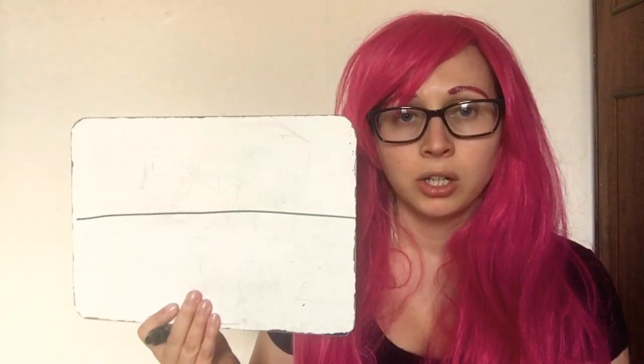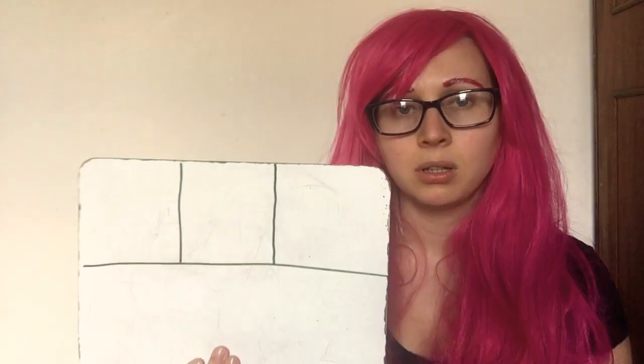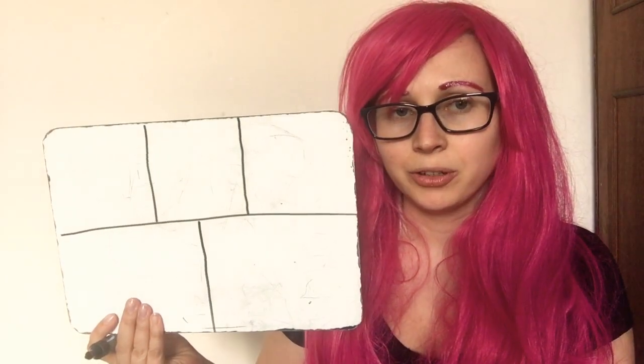I'll show you first. Chop it in half, horizontal. Then the top one. Draw 2 lines down to make it into 3 sections. And then the bottom one, you chop it in half, okay? In the first 3 sections on top, oops, I've done it wrong.